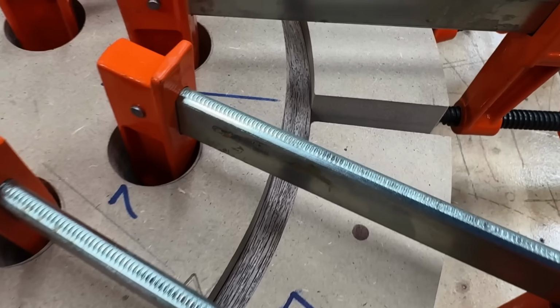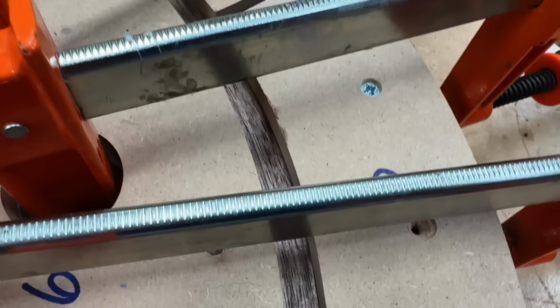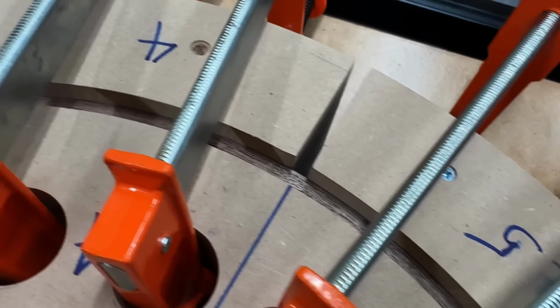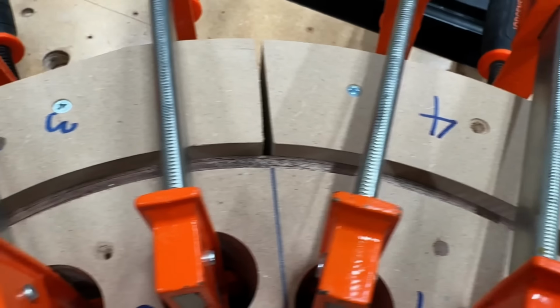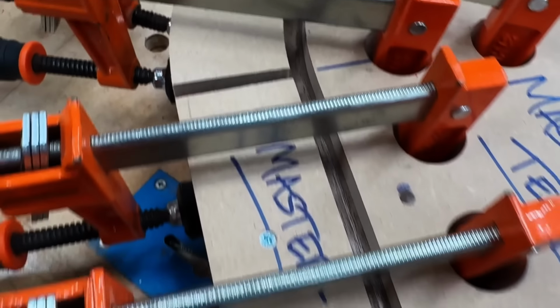Okay, that went really well. All the laminations are pretty tight. And I actually flipped this whole thing over and everything was tight on the bottom. So I don't think I'll need to do clamps top and bottom. So that's huge.